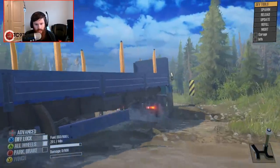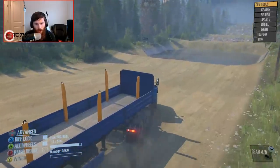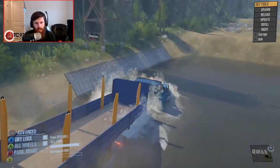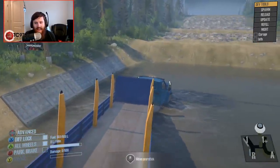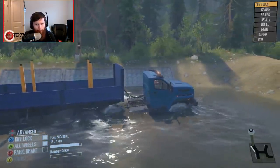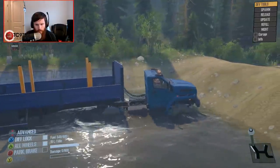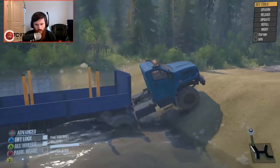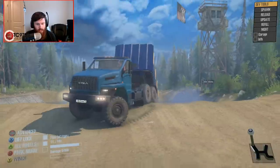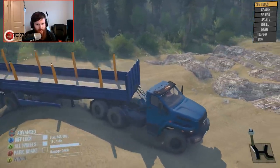Over to the other side, nice and easy. Not bad. Not bad at all. All right, water obstacle next. Launch it in. Trailer stayed connected, which is actually kind of not normal. That was about three-quarter throttle in low three, and it went. I'm going to do this diagonally as well to see if I can maybe use that to my advantage.